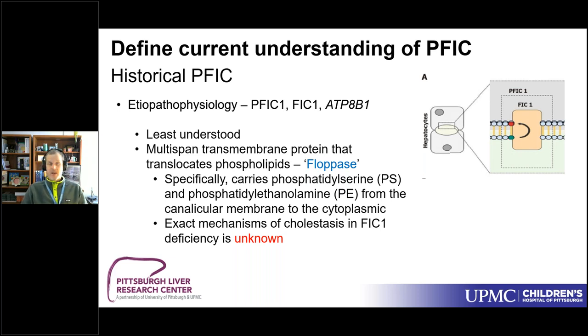We think there's actually a couple of mechanisms that have been tagged to it, but one of the mechanisms we think it acts as is what we call a floppase. And this is essentially similar to what the MDR3 protein does. We think FIC1 also acts to flip certain constituents of the lipid membrane in order to help protect against those bile salts as they're coming across the membrane. But it's not entirely clear that this is the main function or even the only function of this protein. So at the end of the day, we still don't really know what the FIC1 protein does. And we'll come back and talk about how we're trying to understand that a little bit more towards the end of the talk.